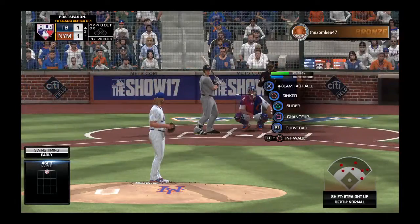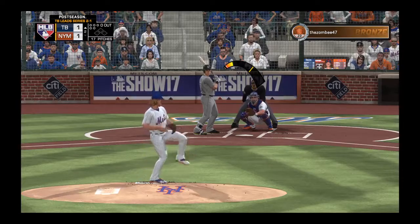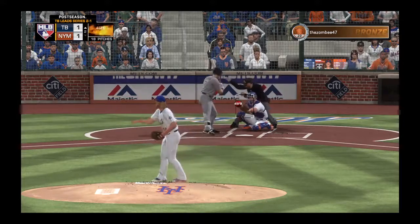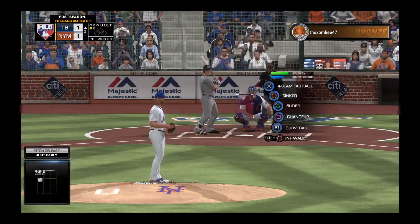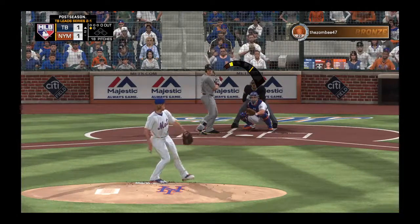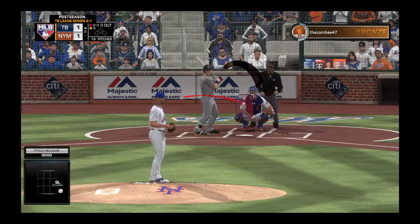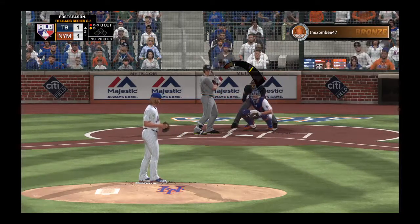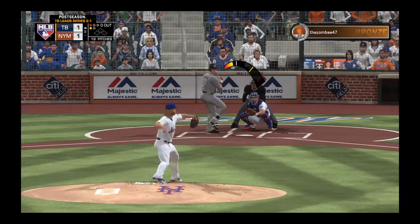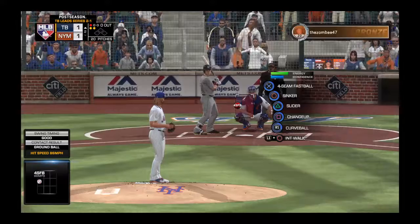Stepping into the box, Logan Morrison. He'll start things out against Noah Syndergaard as this inning is underway. Watches a fastball right there for strike 1. Here's the 0-1. And this misses the outside corner, so it's knotted up at 1-1. From the windup, the 1-1 pitch. Swing and a liner. Foul.